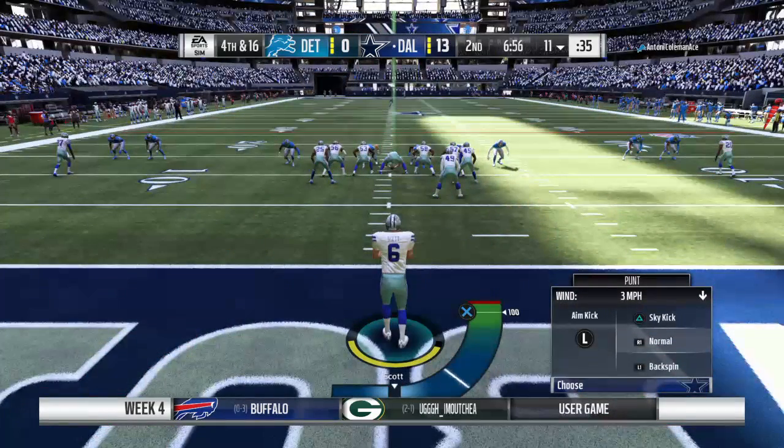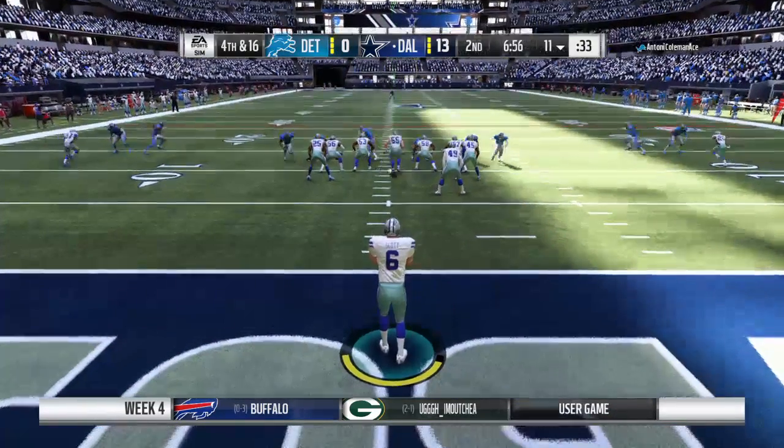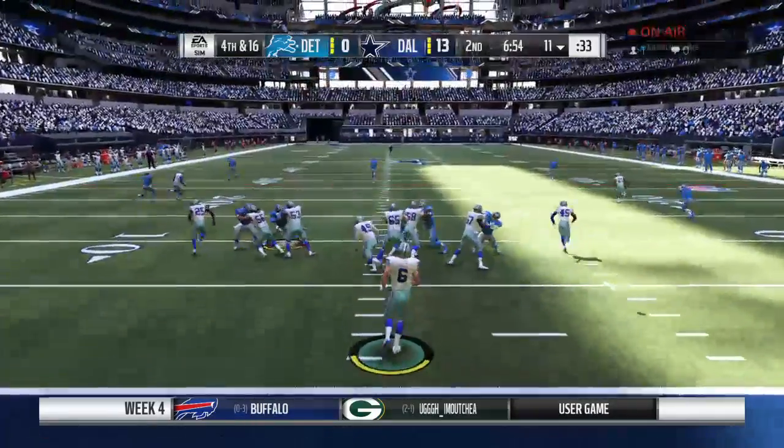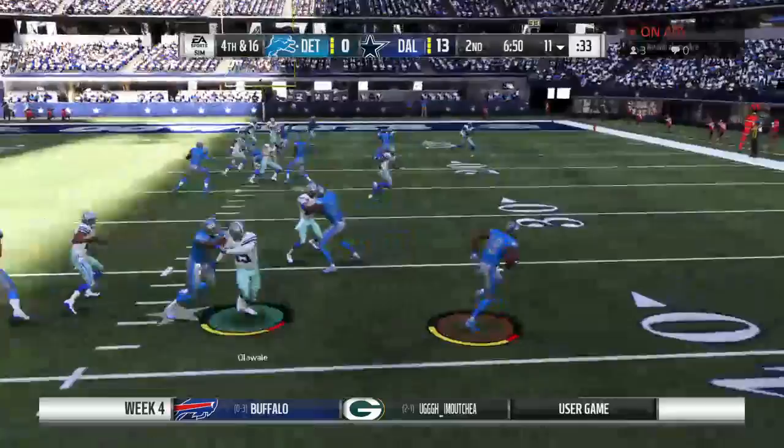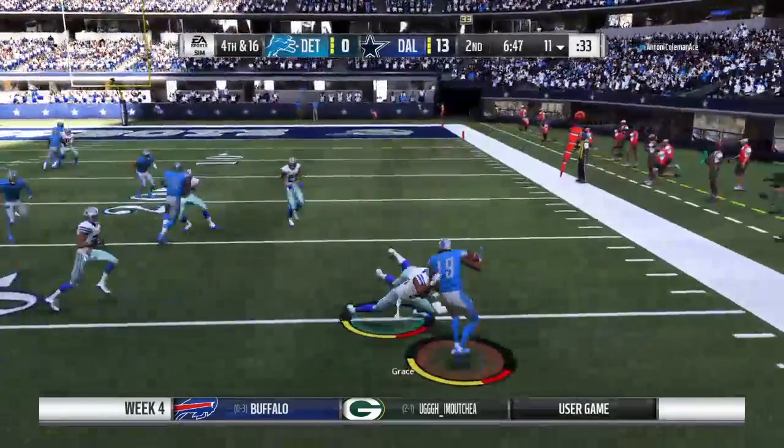They're actually fortunate. They went against my advice, but they didn't turn it over, right? No takeaway for the defense. They'll punt it now. They probably could have gained a few yards if they ran it, though, and helped out with field position. Fielded at the 43.